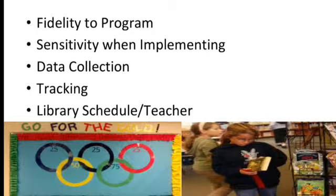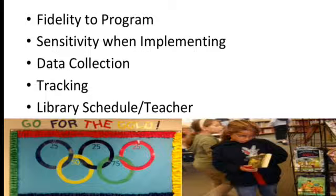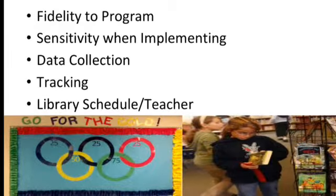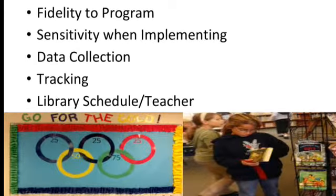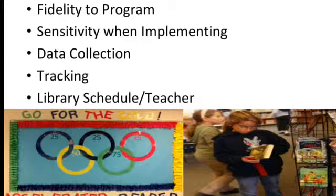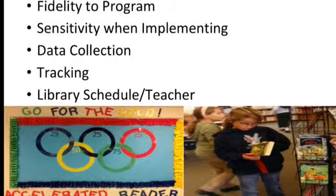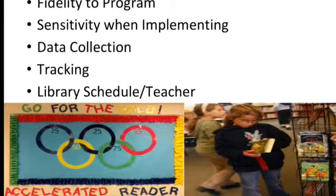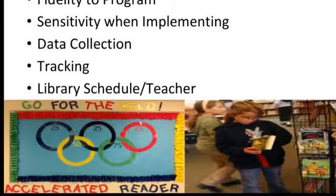It keeps tabs on all students who are using the program, so it's great for data collection. If it's a school that tracks, it's great for using as justification for that tracking. And of course, building leaders, when designing a schedule or deciding who to hire, for instance, in my school, getting a librarian is useful because then they can organize much of it. Oftentimes, computers are located in the library, so these are all things a building leader should keep in mind.